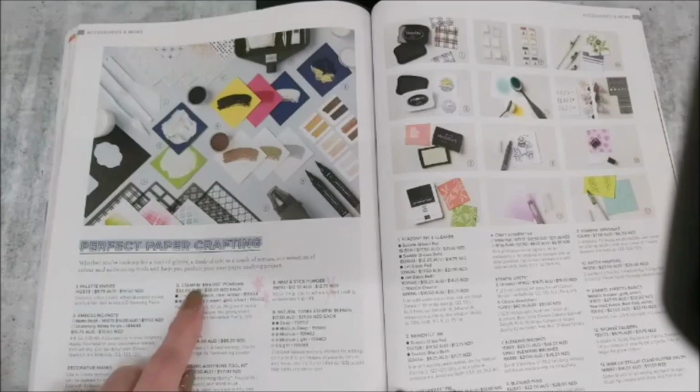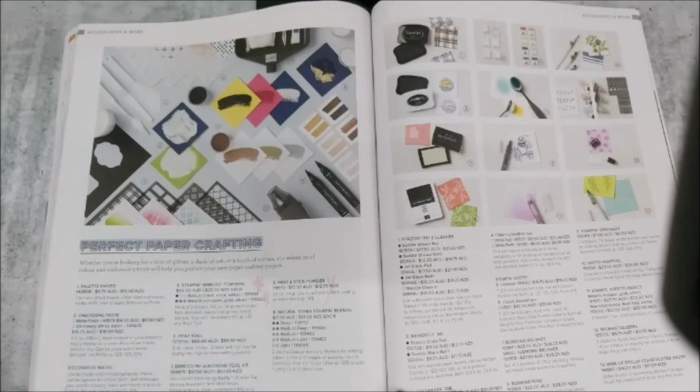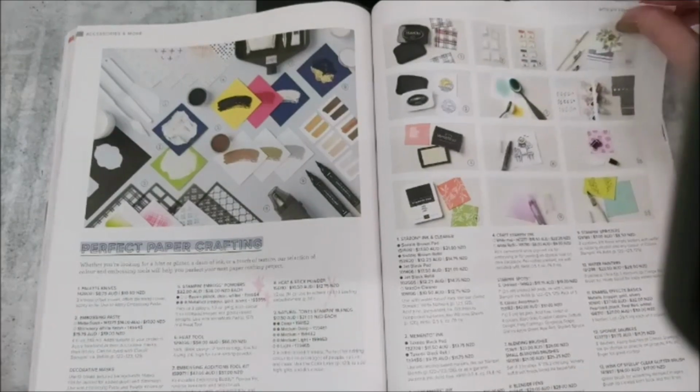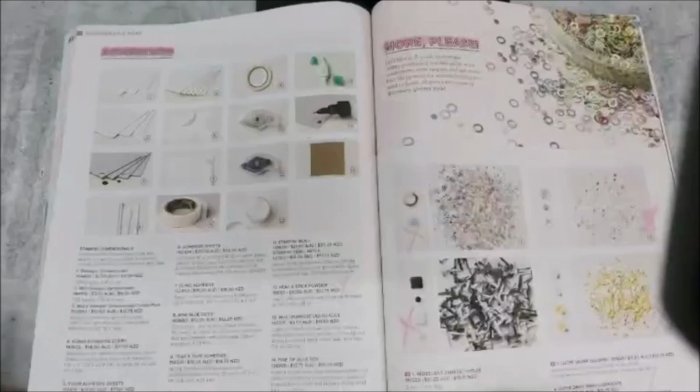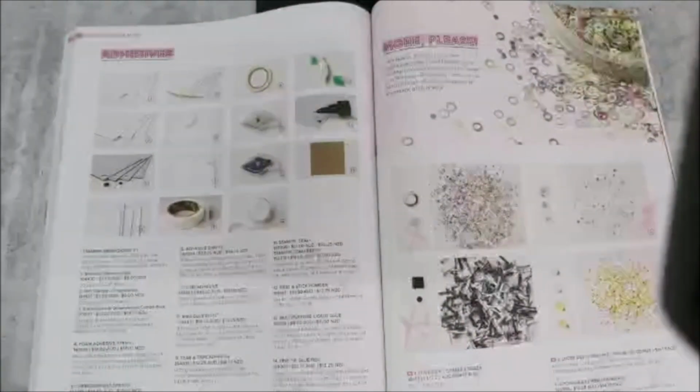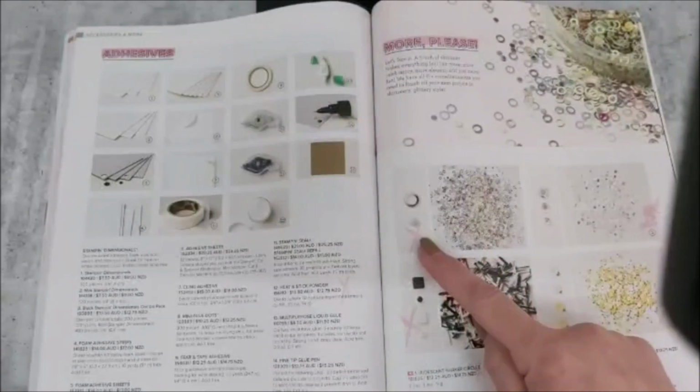We've got the embossing powders. Now they are going to be reconfigured, so they're going to redo those in the new catalogue. The heat and stick powder is retiring. Then on page 138, just the heat and stick powder again. Page 139, iridescent shaker circles.